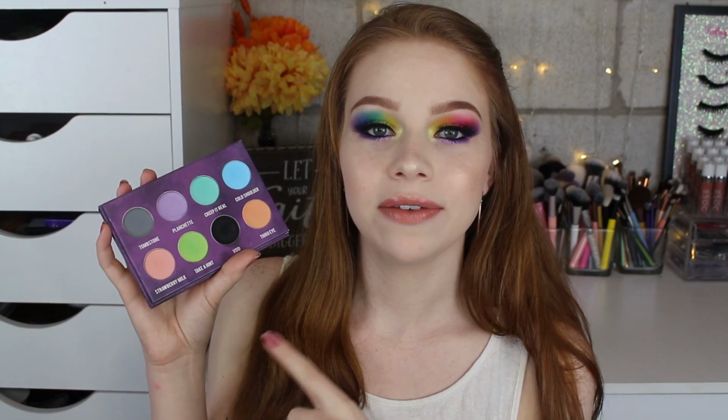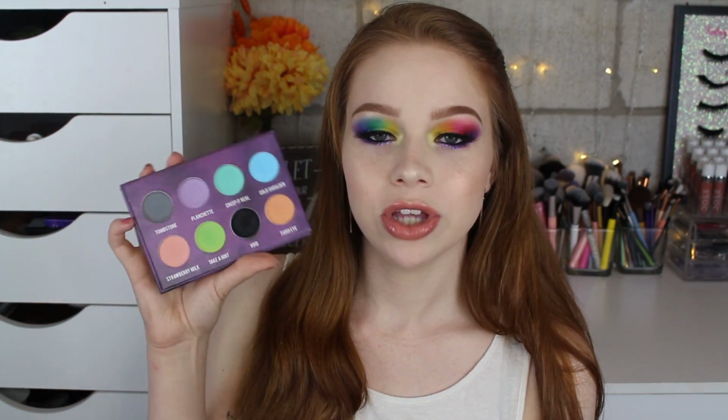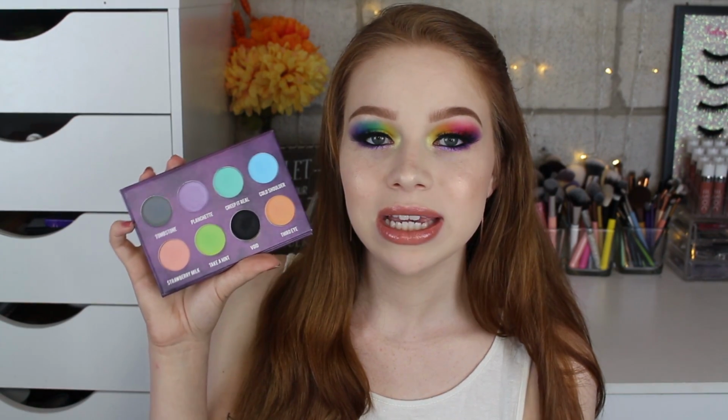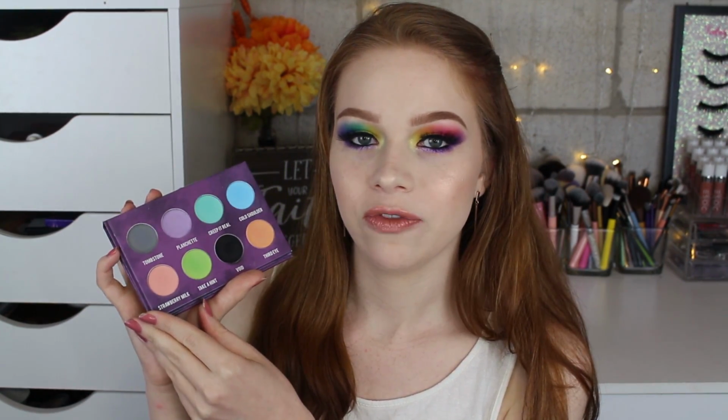Oh, and these shades are all available as singles now. I forgot to mention that. I think that they're $5 or $6 each. So even if you just want to grab one or two of these, I think that they're amazing quality. So this is what I would recommend to someone looking for pastels.